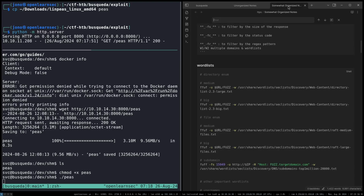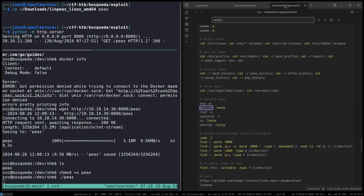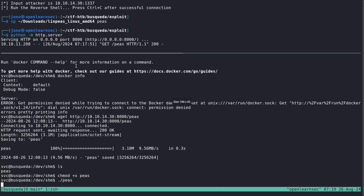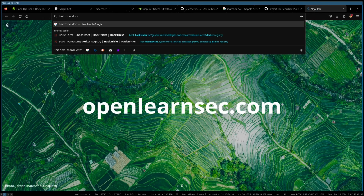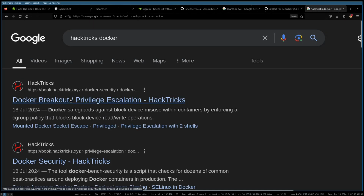I mean, we probably should have done it straight away, just run netstat -lantp to see if we could identify what's listening at least. But LinPEAS will do that for us. So while we're waiting for that, let's have a quick read through HackTricks Docker. Docker breakout. Well, we're not in a container, so we don't necessarily want to do that.